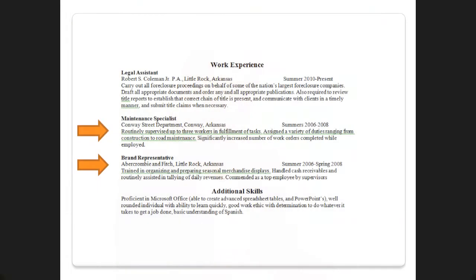That's not true, especially if you have had a sustained track there, or if you've had a promotion track there. You started as a shirt folder and now you're up to the cash register, or you started at the bottom and now you're a manager. You definitely want to show that growth and that experience and that long-term employability, regardless of where it is. So this resume is a great example of that.